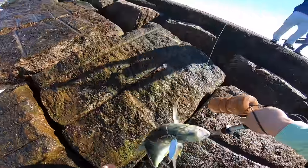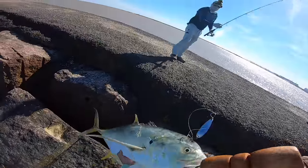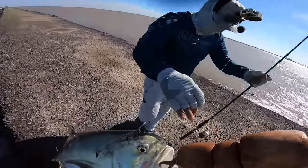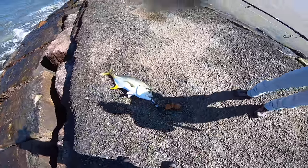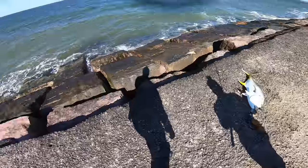Hold on. Oh my god, and it's on his head. Oh dude, this is a big dude. Dude, I had to fight him with it on his head. Oh my gosh. Holy mother of god. Yeah, he's about a 25 pounder. Oh, bro. Good job, bro. Thank you for landing it, brother.